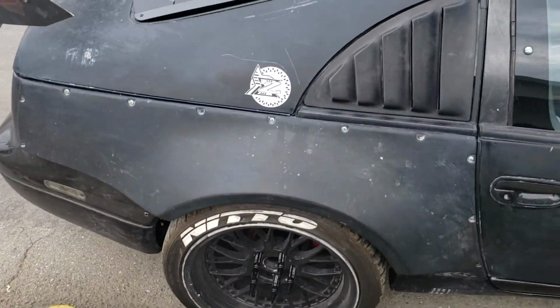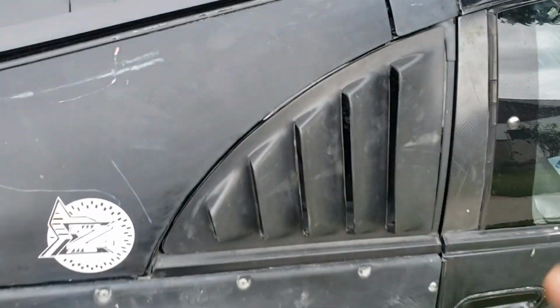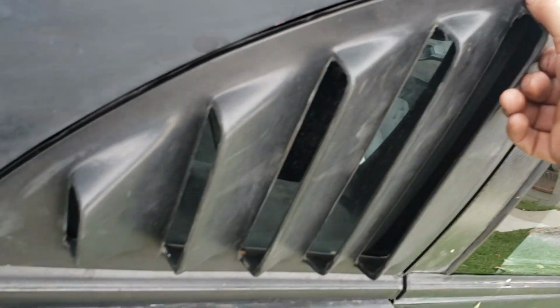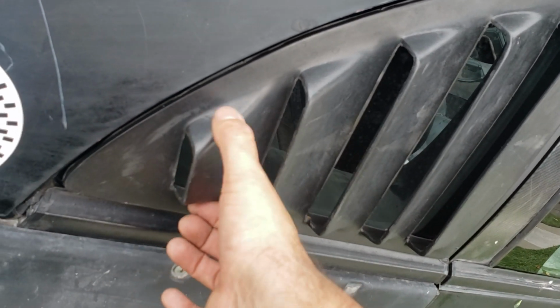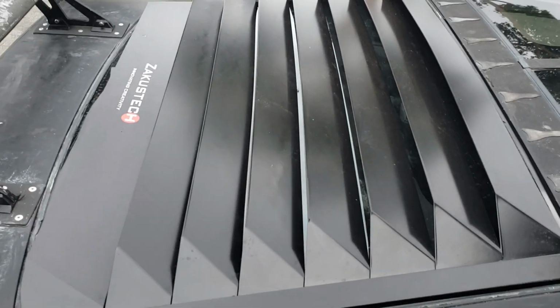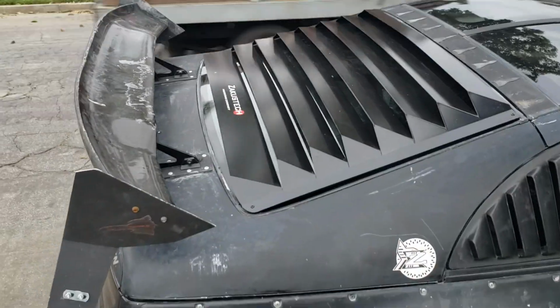But as far as I know, I already got these from KBD, quarter panel louvers. They're not really made of metal. They're made of polyurethane, but the design is pretty much better than the older versions. As you can see, the corners look sharper than the other ones that were rounded. Zakustech did a really good job with the rear louvers too as well.